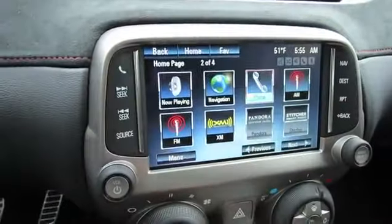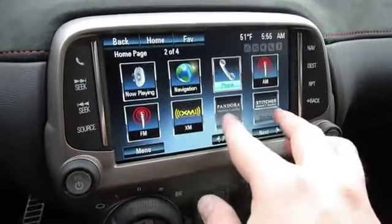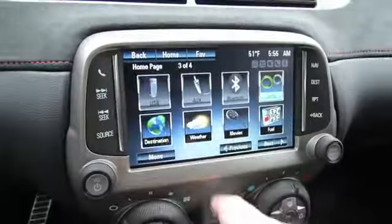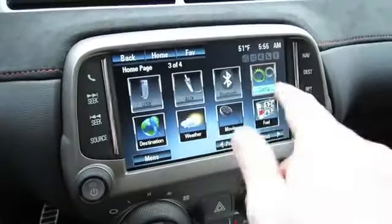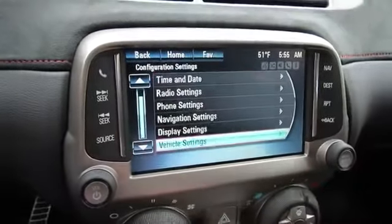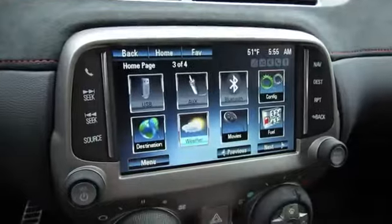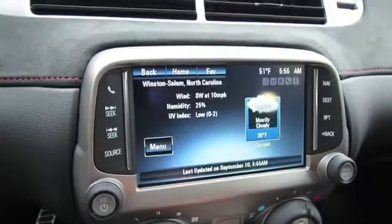Your hands-free Bluetooth telephone. Change the different radio modes like before, and your internet radio. Different media options and hands-free Bluetooth streaming of audio. System configurations, tone, display, navigation. Destination input like you saw earlier. Real-time weather updates.